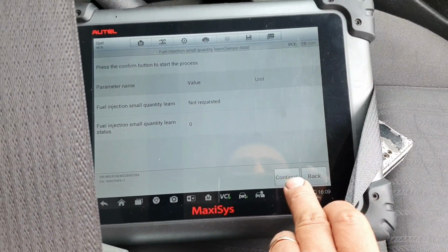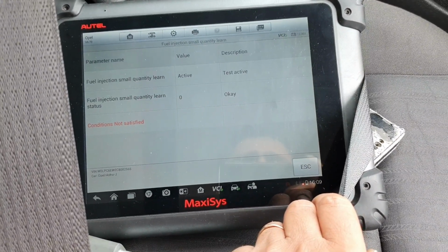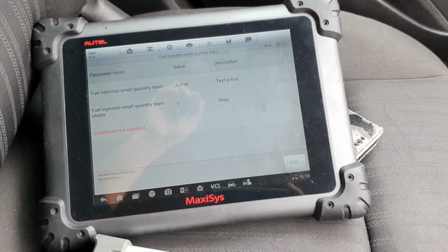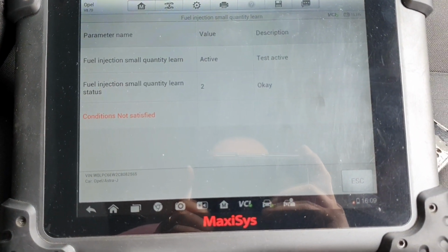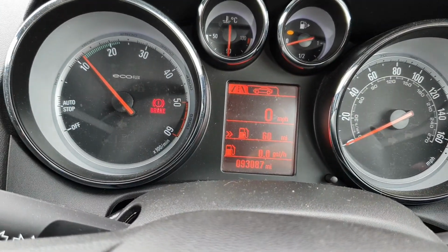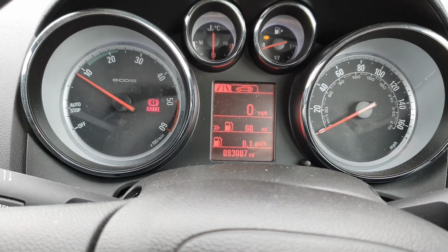Not requested. Continue. Let's see how it's doing now. Active, at 0. Okay. Change to 1. Conditions not met. I can feel the engine doing some test. Test active. Yeah, the engine is accelerating on its own. I felt a little bit of a knocking. Oh, it dropped now. Hold on.